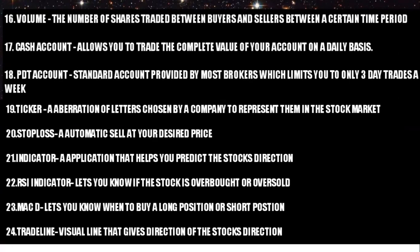Number 16, very important, right? Volume. Volume is the number of shares traded between buyers and sellers within a certain period of time. I like to think of volume as a party, right? If you're going to a party, you always want to come a little bit late, right? Same thing with the stock market. You don't want to be the first person at the party because there's no one going to be there. So when you want to trade, same thing as going to a party, you want to go a little bit later. This way you get high volume.